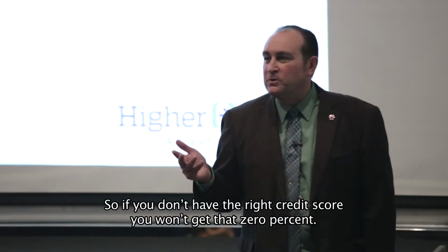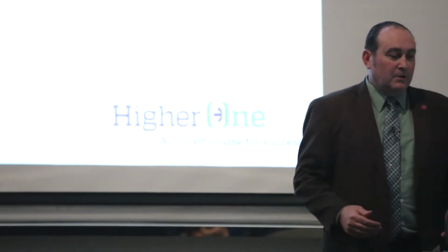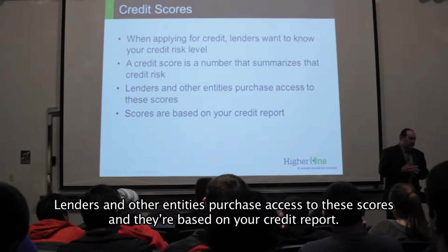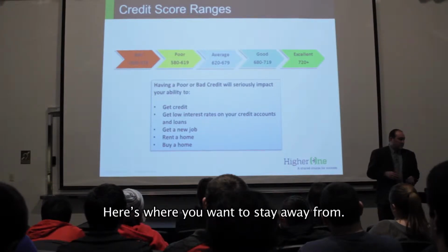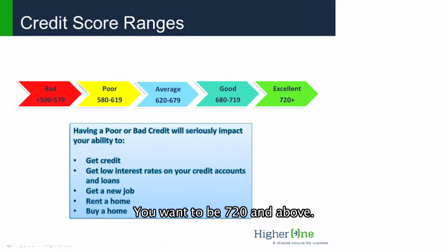So if you don't have the right credit score, you won't get that 0%. So you just got to keep your credit score good. Credit scores are numbers that summarize your risk. Lenders and other entities purchase access to these scores, and they're based on your credit report. Okay? Here's where you want to stay away from. Anything that's average and below. Even good's not that good anymore. You want to be 720 and above.